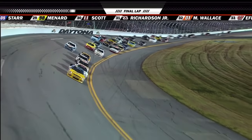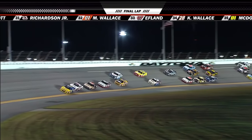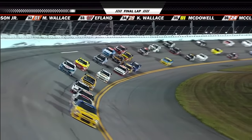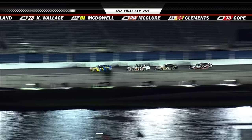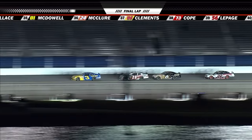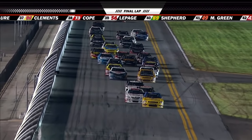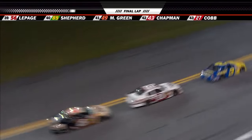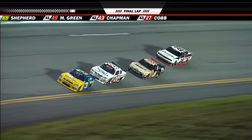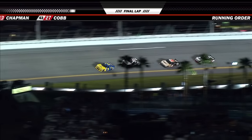Stenhouse in the mix in the six car. If those front two get side by side, that could open the door for Stenhouse in that six. He's had a great run all night. Kyle Busch still bottled up back in traffic. He's 11th. Looks like Logano might be waiting until turn four here. He's getting a run right now. Stenhouse pushing. Here goes Keselowski. Got a wreck in the three. Keep digging. Keep coming. There is a car in the wall behind them.